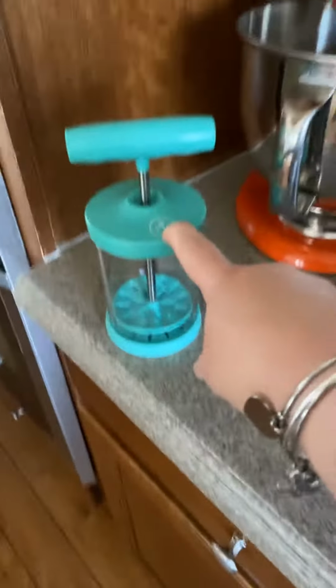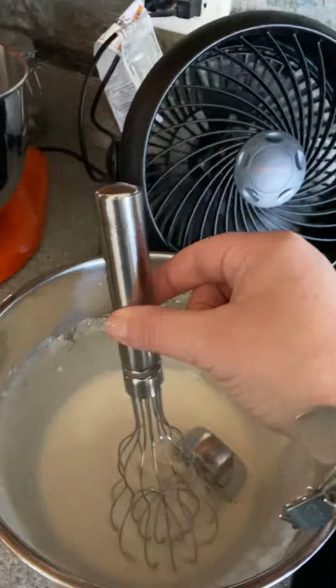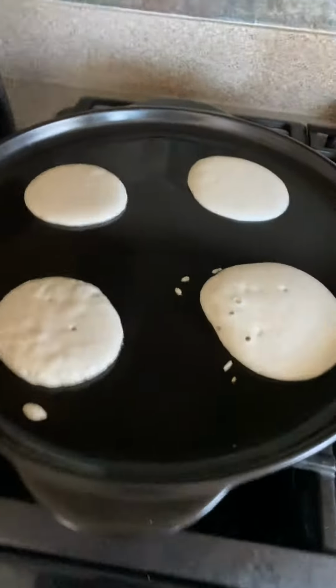This is to make homemade whipped cream. It's the whipped cream maker that I haven't got going yet. I love my Pampered Chef whisk. And people use various methods to make their pancakes. They're not perfect. I don't claim to ever be perfect, but this is the breakfast.